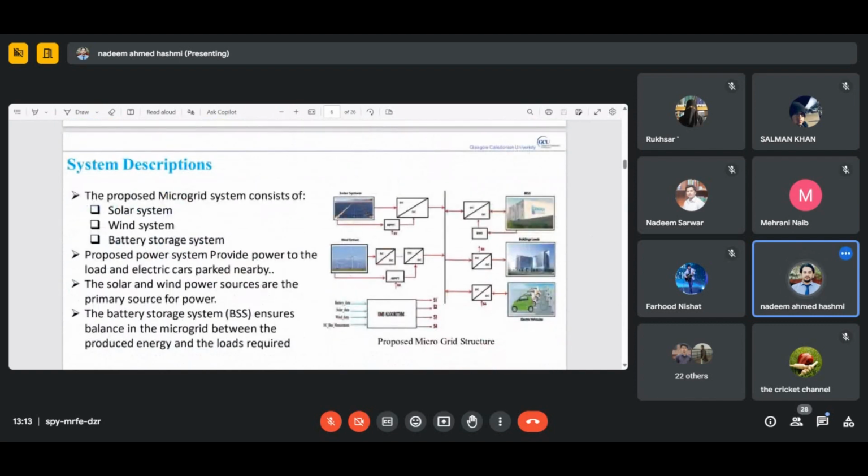So the system description. First, we describe the microgrid: solar panels and wind turbines. The proposed microgrid system consists of a solar panel, wind turbine, and a battery storage system. This is the block diagram of the solar panel. We use the solar panels with maximum power point tracking and a DC-DC boost converter. In the wind system, we use the wind turbine, an AC to DC converter, a DC-DC boost converter, and maximum power point tracking. I will explain further on the next slides.